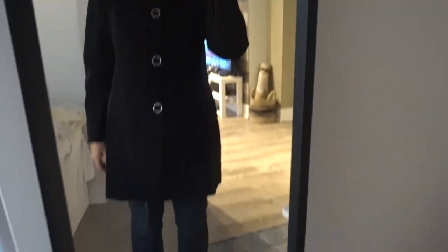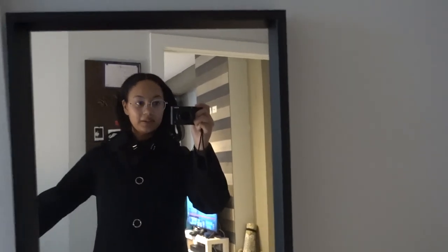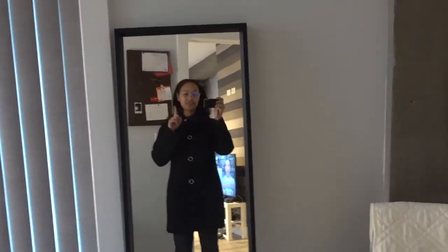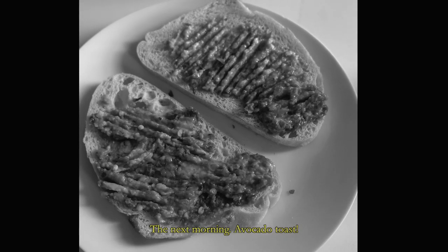Alright, so it is raining, so I have on this cute rain jacket and just some black jeans. So I am gonna go ahead and head to class. Or office hours. I have to do office hours and then I have classes after.